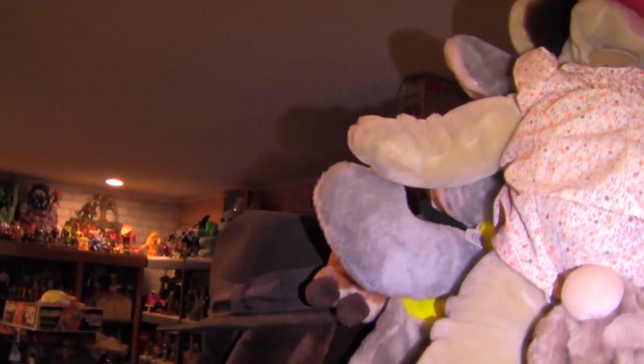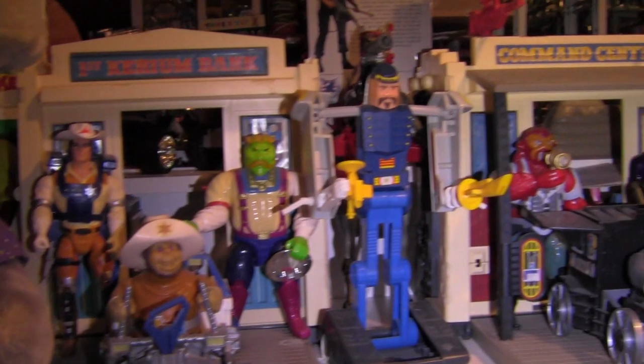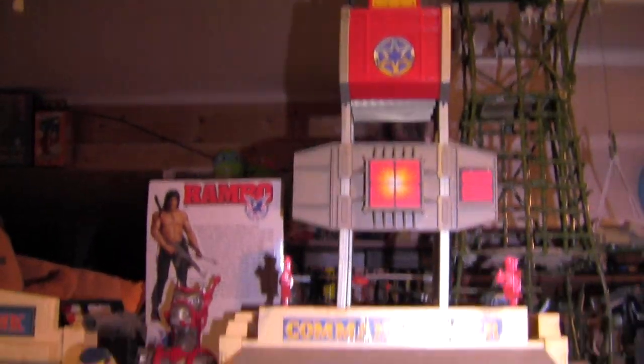Here, we'll swing around. You'll get a good view of some of the other stuff. There's some Wrinkle Puppets hanging out on the sides here, but my Brave Star line. So I've got the complete Brave Star lineup. All the figures, the Neutralaser, the playset, of course.